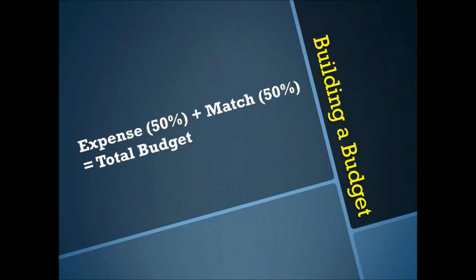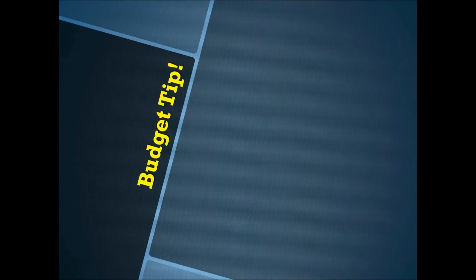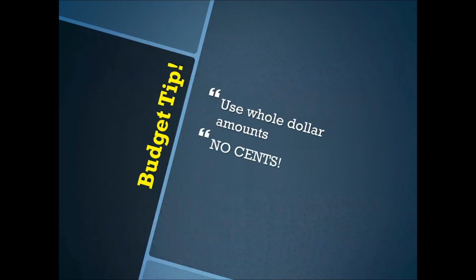Okay, so let's take a look at the budget template and start building a budget. The first tip before you start entering in your amounts is to use whole dollar amounts. You don't want to use any cents, C-E-N-T-S, since this could cause some rounding issues.